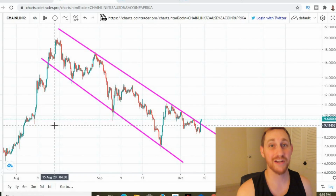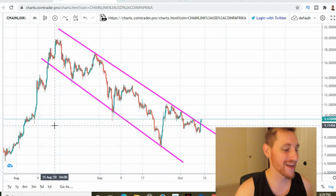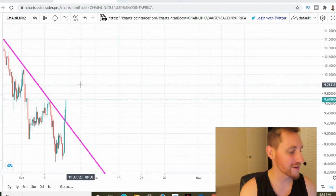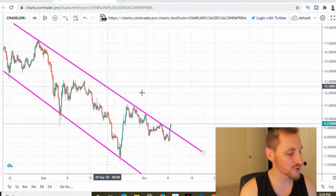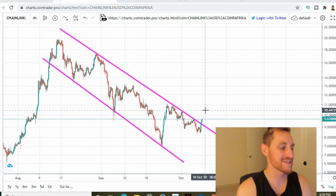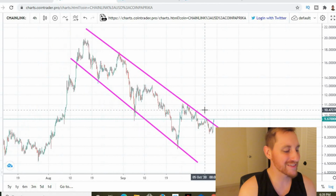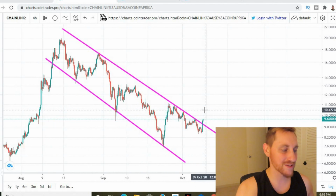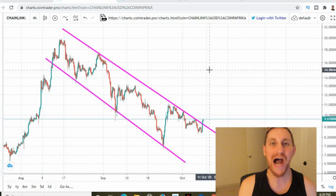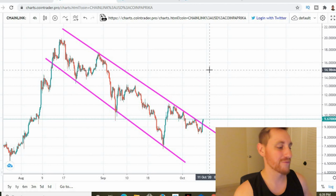As we jump into the short-term 4-hour time frame chart for Chainlink, as you guys can see, if I zoom in right here, we're just starting to poke our head above this long-term resistance line that's been holding us down for almost 2 months now, and this is absolutely huge. So I think this is kind of a bull flag that is playing out for Chainlink that's going to push us up higher. Now, how high? We're going to take a look at that later on in this video.